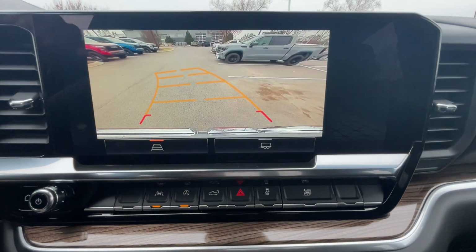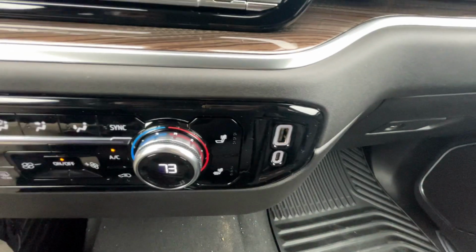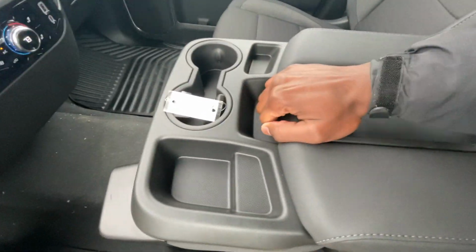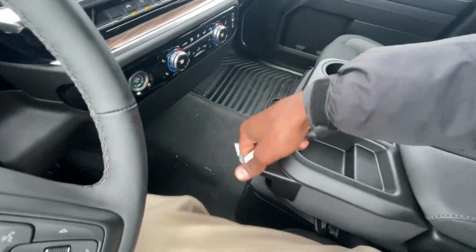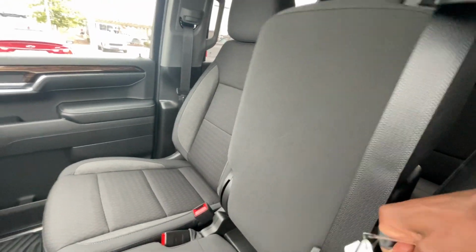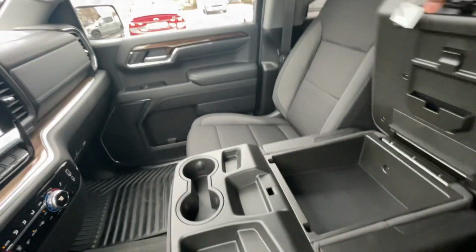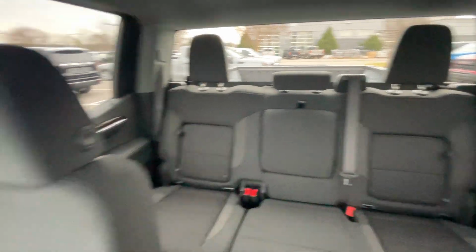And here is the backup camera. Guidelines follow you as you turn the steering wheel. USB-C, USB-A charge port. And then for our middle seat, center console cubby space is here when it's folded down. And you can lift up, and then it's a middle seat, or hit that latch to make it a center console space again. And sorry, I didn't close that well enough. View of the back.